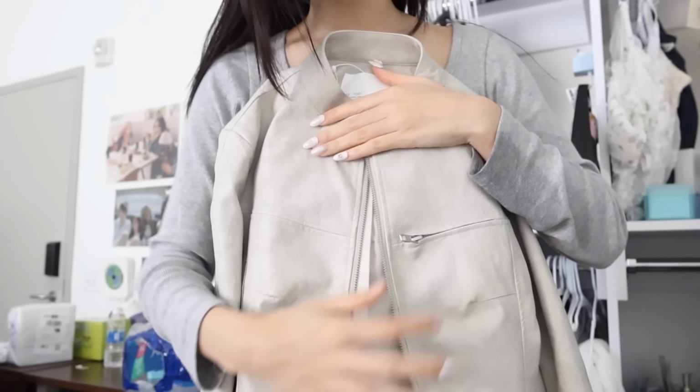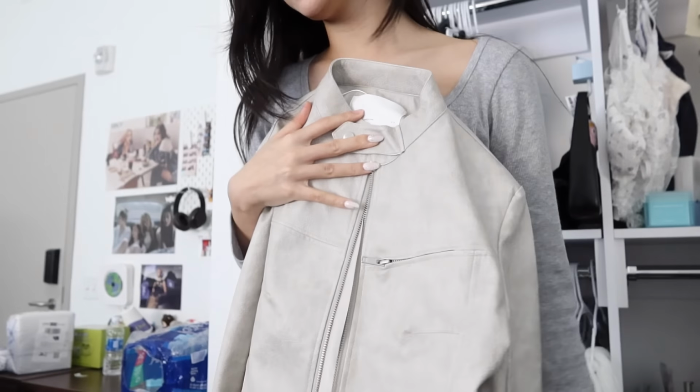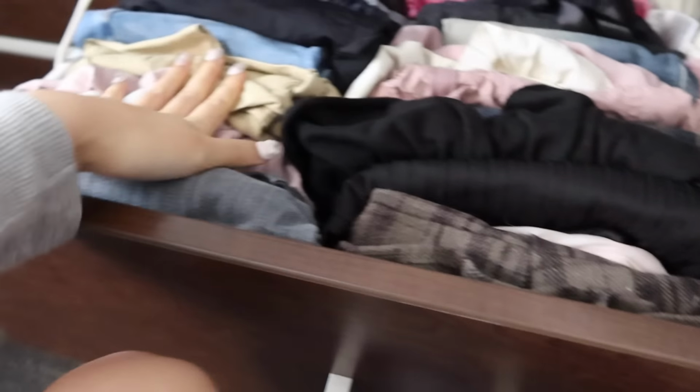I have no idea what to wear today. I kind of want to wear this cool jacket that I got from Oak and Fort. I recently just organized my entire drawer. So these are all skirts and these are all tops.